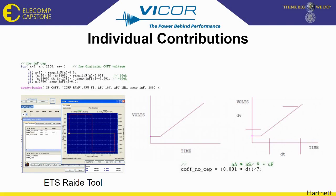I used the ETS RAID tool to look at the digitized graph of the cap, and when connected to the tester, the graph will show the yellow line, but it will be the nice triangle. It is shown better in the photo to the right. This made it easy to choose which 2 voltage points to use to get a good dV value. Once that is done, the capacitance is calculated using the Ohm's law equation.